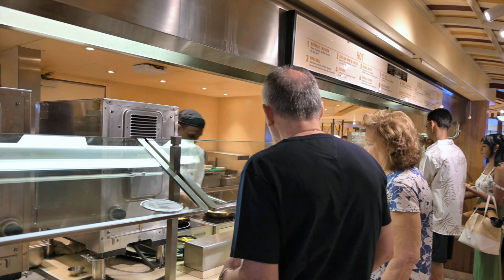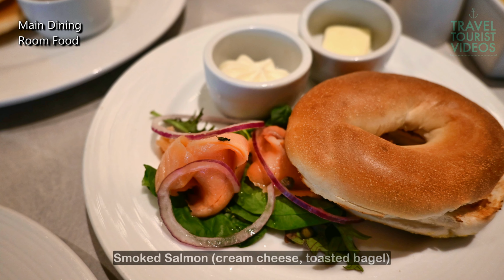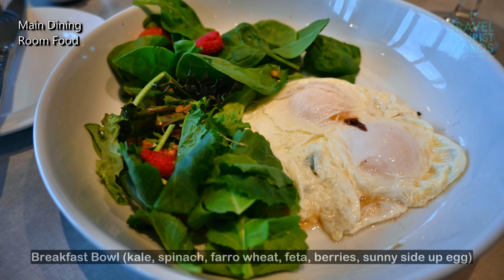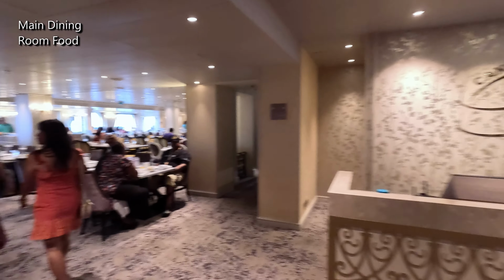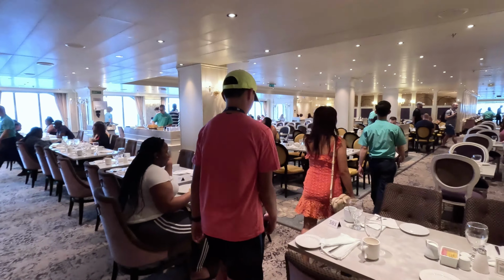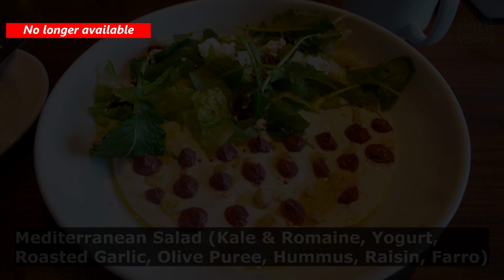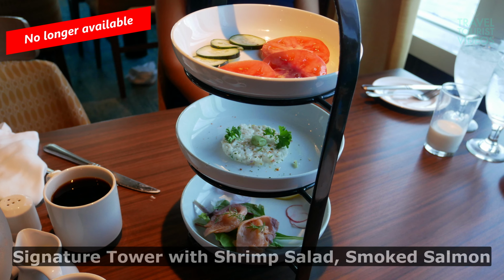Now let's talk about the main dining room meals. For breakfast, there were certainly more gourmet-ish entrees, which included smoked salmon, avocado toast, a healthy breakfast bowl, eggs benedict, and more. There is also brunch, though only on sea days, and as we mentioned earlier, it closes at noon. We were a bit disappointed at that early closing time, plus how Carnival decided to remove some dishes from the menu like the Mediterranean salad and the fun signature tower, but brunch was still pretty enjoyable overall.